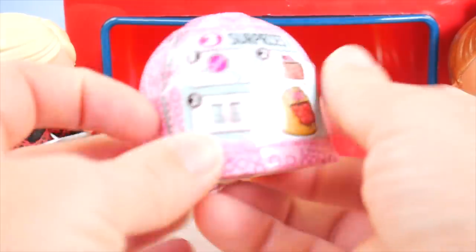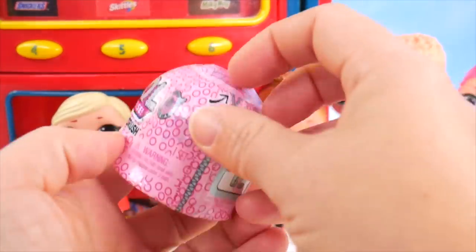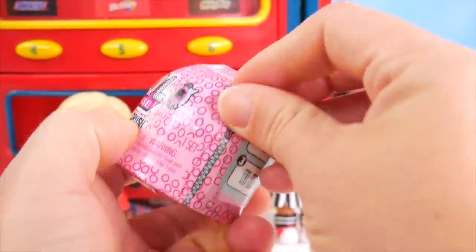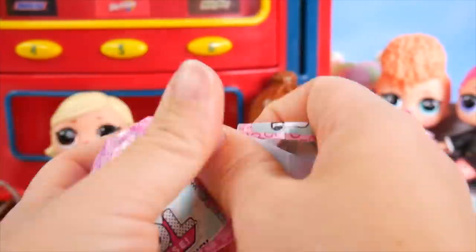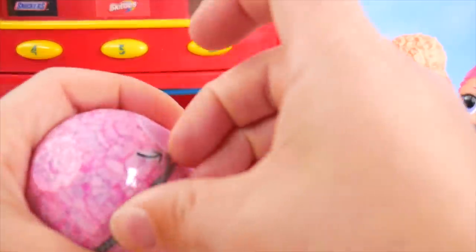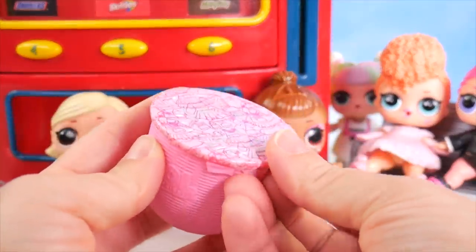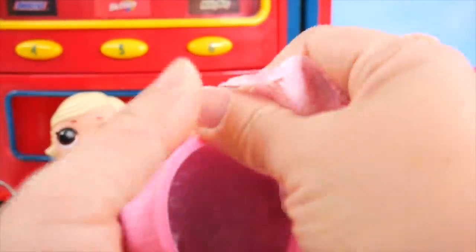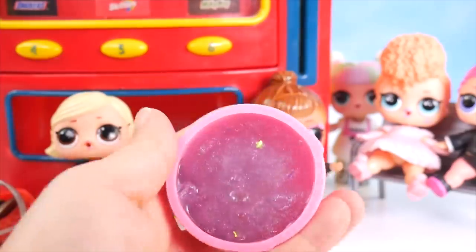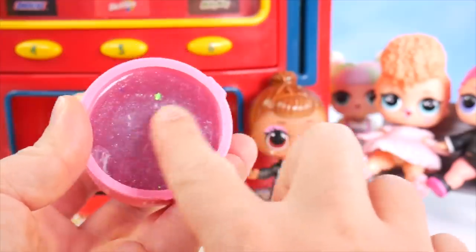Awesome! Here we go, another LOL Surprise fashion crush. It's super fun new outfit time. Let's go. Gotta get all this wrapper peeled away. Okay, a little bit more to go. Pretty easy to get off though. And finally, peeling off this top wrapper. Ooh, we've got some purpley pink gel. And this time I cannot see anything on the top. It must all be on the bottom.